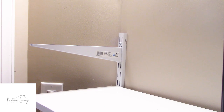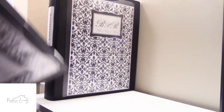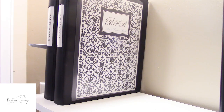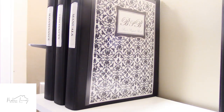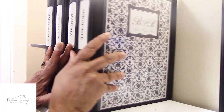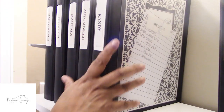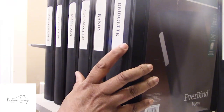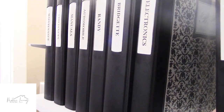Okay, so this top shelf is going to be our home management binders, and I don't have these in any type of order. I just basically put them up here, what we mostly used, up here toward the front, that we grab the most. And this is going to be very convenient because it's going to be right next to where my desk would be, and I can just roll up in here and grab a book without any problems.